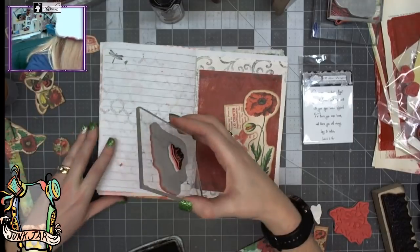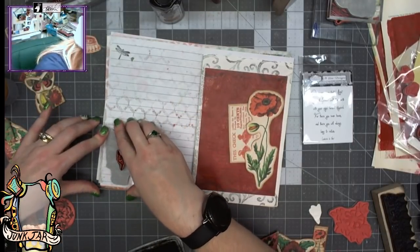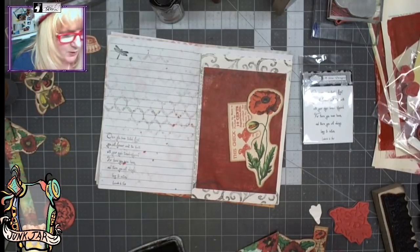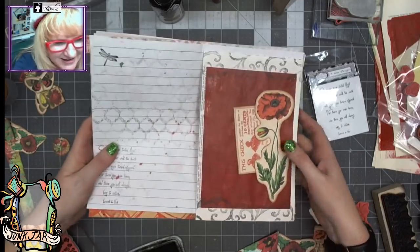So I'm going to put this right here in the corner. It's probably upside down. Oh, good. It wasn't upside down.